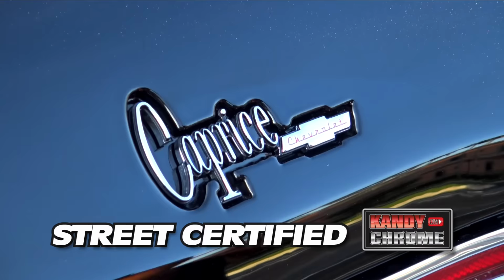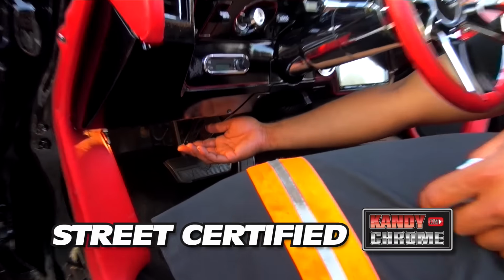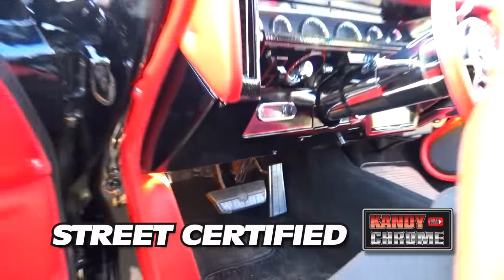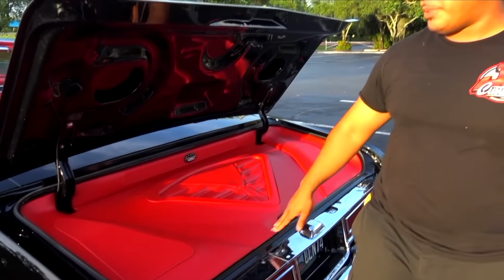I would say it's pretty unique. I don't think anyone's done it yet from what I've seen. This is the trunk, all custom panels done by us.